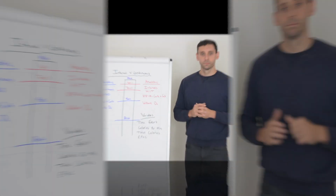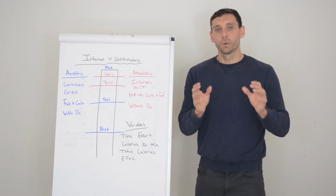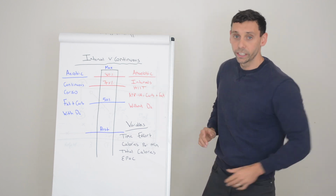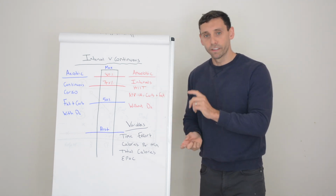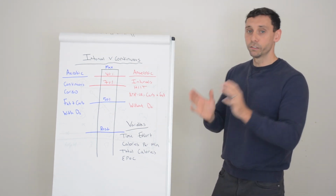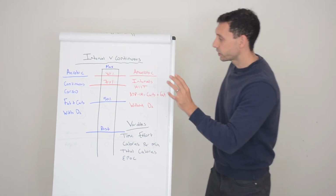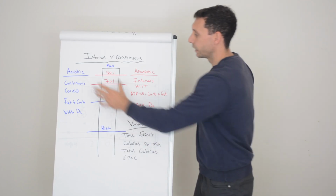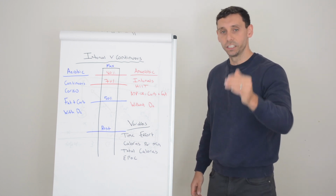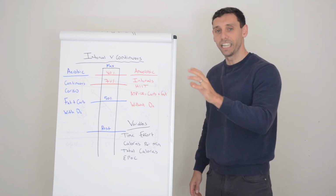So let's go. Now, if we're going to define which one's best, we first need to understand them. So I've got the board here so we can really delve into the different factors that are going to affect whether or not you should be doing either of these for your weight loss goals. So let's start with the continuous side of things, the lower intensity stuff. Now over here, I've written down what's going on whilst your body's doing this continuous steady state, lower intensity exercise.